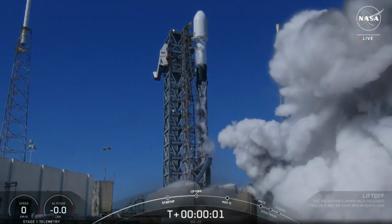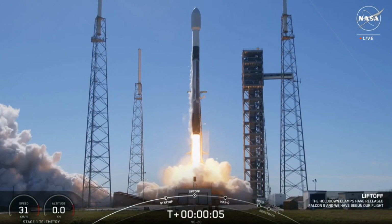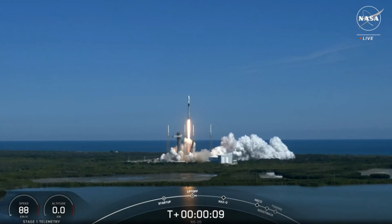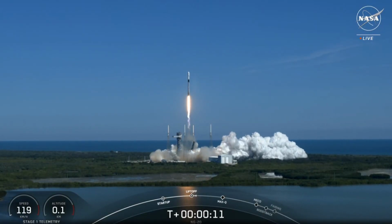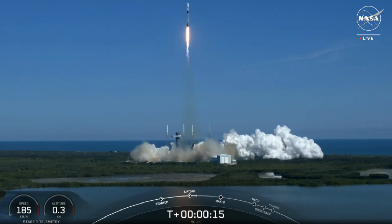2, 1, ignition, engine full power. A successful liftoff this morning at Cape Canaveral, Florida. There are 3,000 pounds of scientific experiments on board, headed for the 11 astronauts on the International Space Station. Pretty exciting, I have to say. It was pretty fun. It was perfect launch, perfect day. I'm very happy Mira's on its way up to the space station.